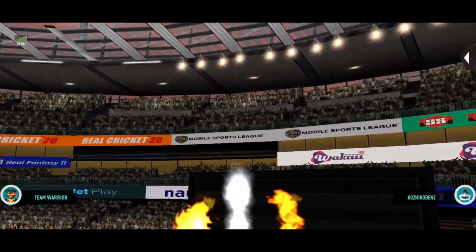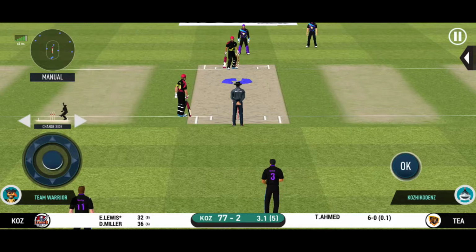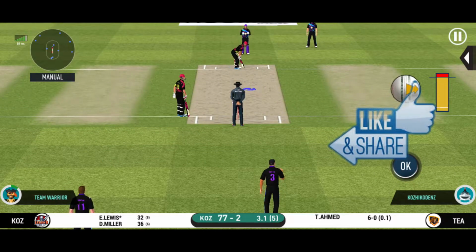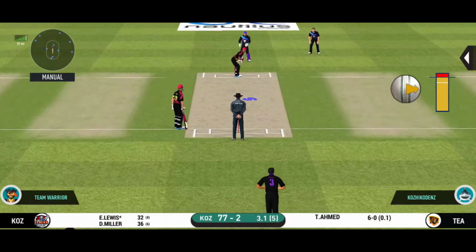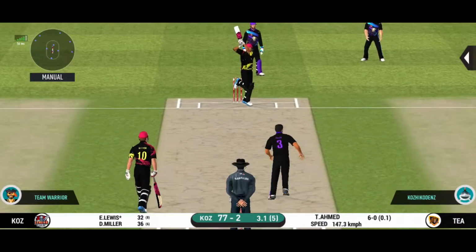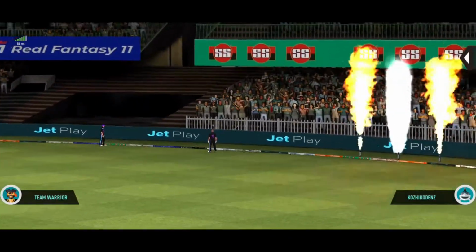Oh, he picked up that nicely. Beautifully picked up all the way. There is no better sight than watching him bat at his best. That's six. He picked up the length very early.